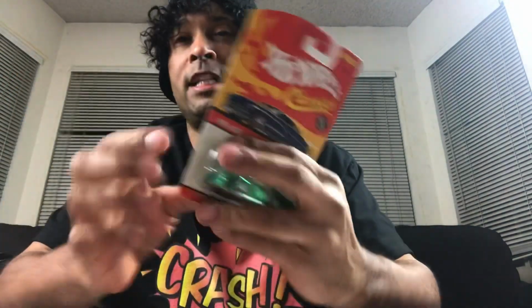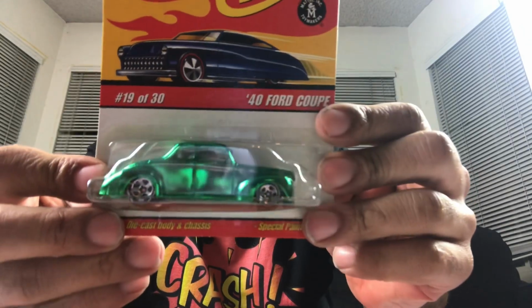Next up, we've got Sir Dragon. Well, we've got two together. Here we go. Sir Dragon is rolling a 40 coupe. There's your car, Sir Dragon.